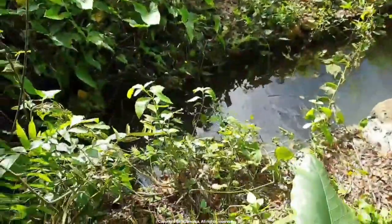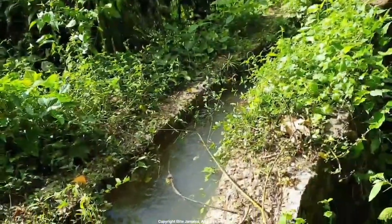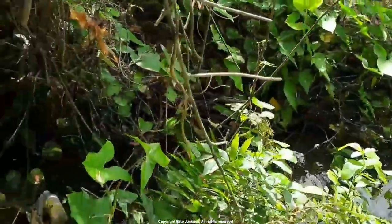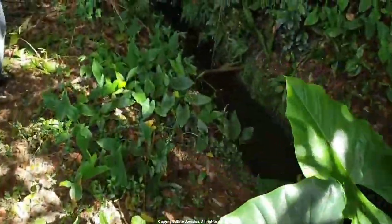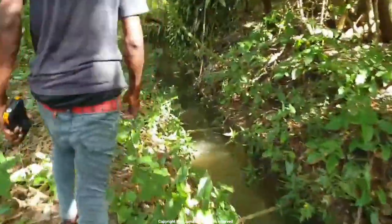We are now at the top of the aqueduct. There's the aqueduct, and it makes a corner here. So the aqueduct is taking a corner and it's turning into a canal now. So we'll follow it until it becomes an aqueduct again, heading down to the plantation.